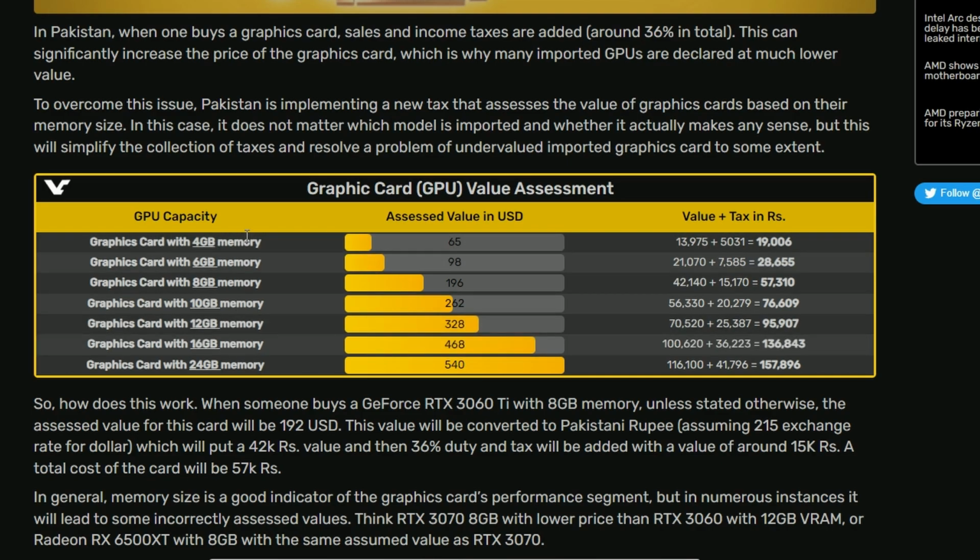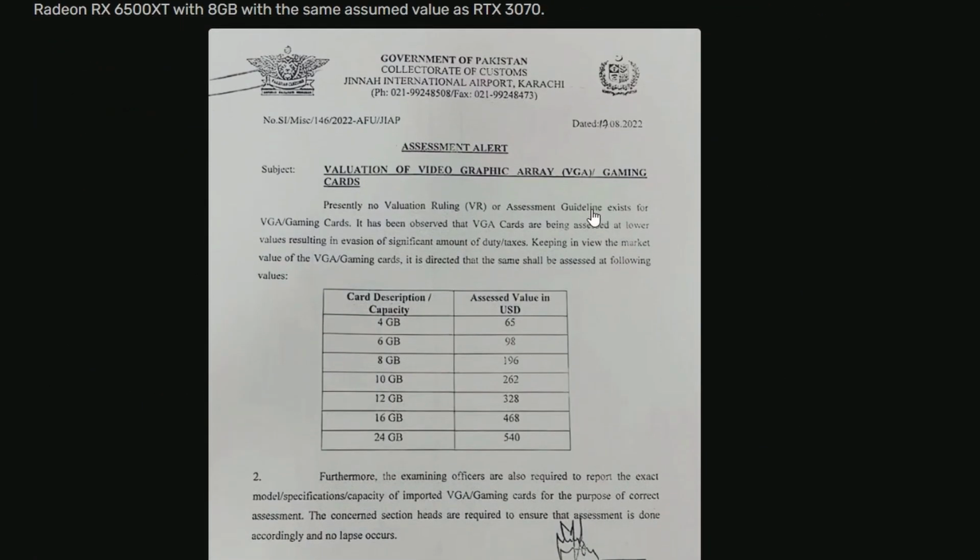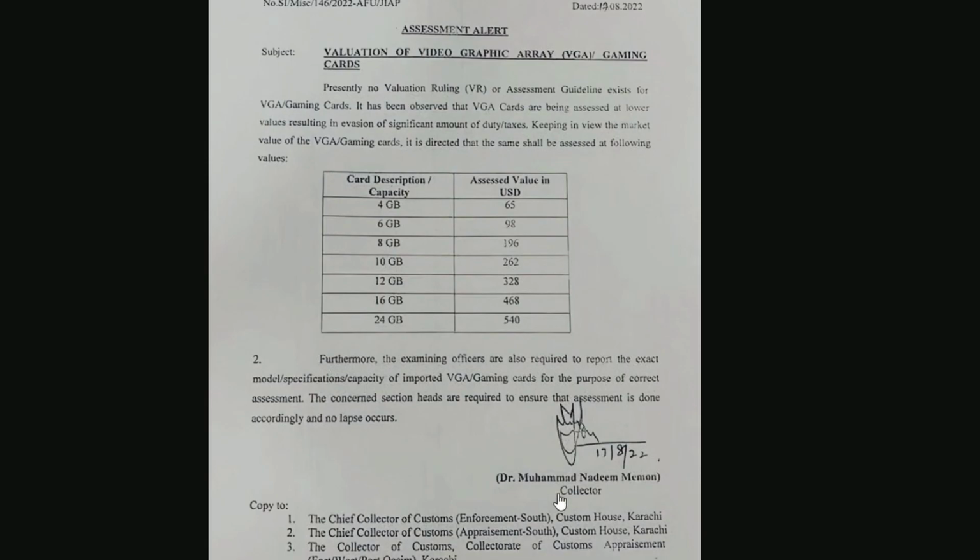So as you can see, the 4 gigabyte model will have a $65 tax, of course. For 6 it's 98, 8 is 196, 10 is 262, and so on, as you can see. And it's going to translate into rupees right here. This is coming from the official government of Pakistan. I think that is a good initiative for the gamers. Now they can buy GPUs much lower in price.